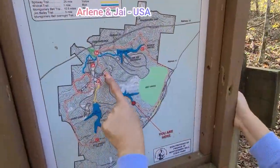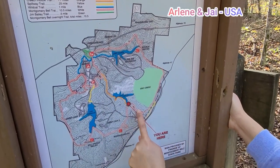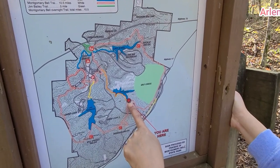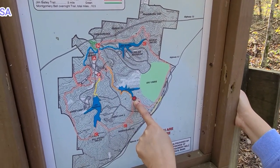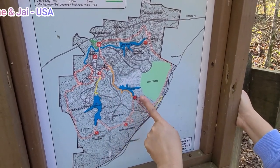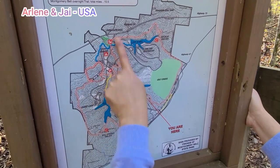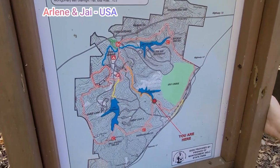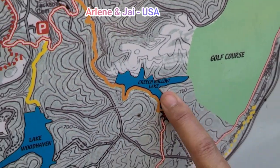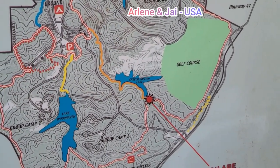So we started over here and went this way and this way, and now we're right here. It's a 2 hour hike, and now we're going to decide if we're going back to our car in a shortcut way, or we'll complete the trail like this. I think we should go to the beautiful lake and have our lunch. Yeah, and then decide if we want to continue or not.